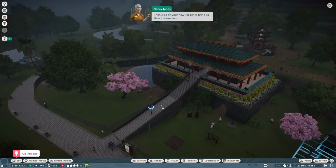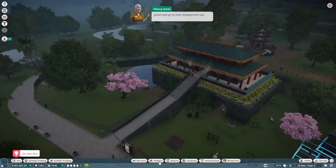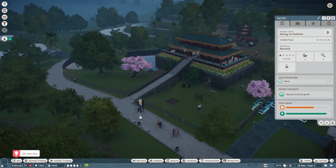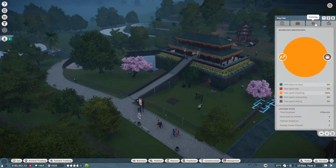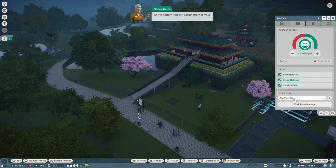Right. Then click on your new keeper to bring up their information panel and go to their employment tab. Whoa, he's going too fast. Running away. So I'm going to pause it while he does that. And then I need to go to information tab. Employment tab. At the bottom, you can assign them to your new work zone from the drop-down menu.